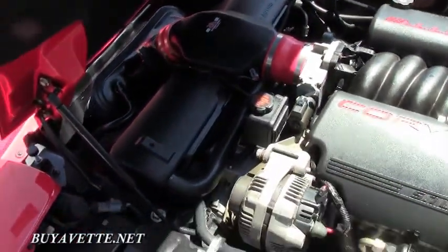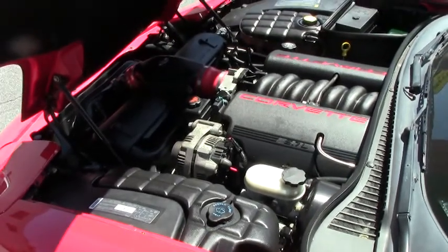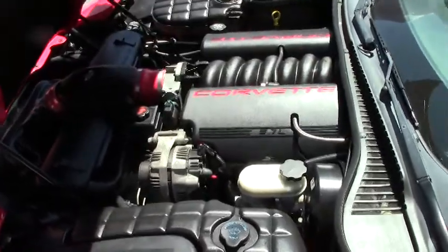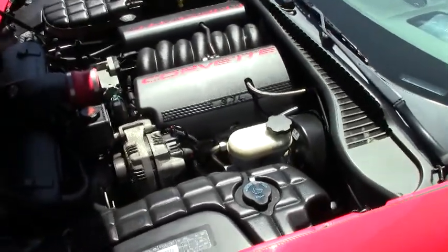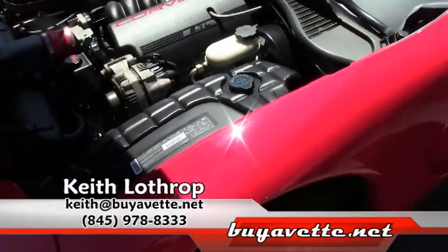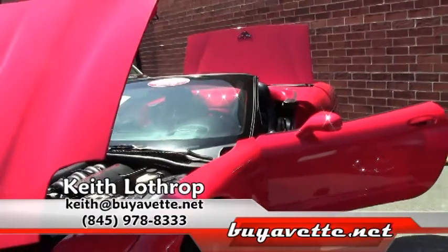Does have the performance axle ratio, the heads-up display, dual power seats, dual zone climate control, Bose audio. This car has long tube headers, catback exhaust. And at only 32,000 miles, it's a beautiful car.